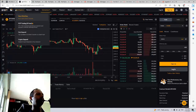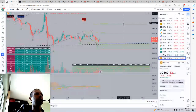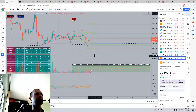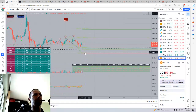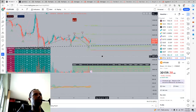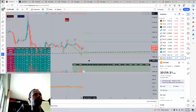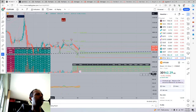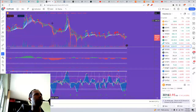I'm not going for a long right now, although there is some pattern. I think there is some harmonic pattern. So from this level, the minimum is 30.4 or 30.7. Maybe I'll do only a scalp, only a long scalp, but that would be it. So these are my thoughts of what is going ahead.